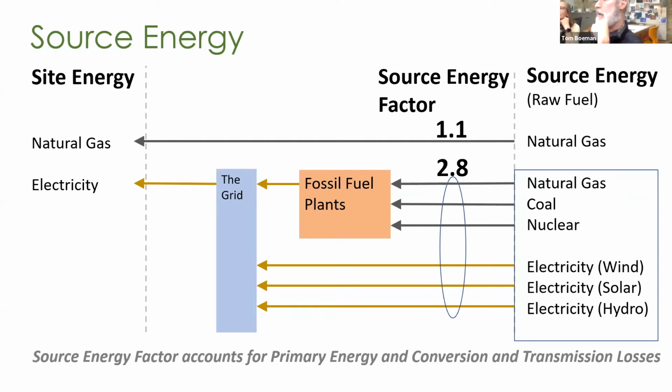So you might look at this and think, well, it looks like electricity is at a real disadvantage, because the rating is based on your source energy requirement, and the source energy for electricity is 2.8 times your site energy. For natural gas, it's 1.1. So it seems like electricity is a bit of a disadvantage, but actually, as we'll see later, the way electricity is delivered for heating, it still ends up being a more effective heating product, even in terms of the source energy required.